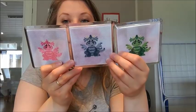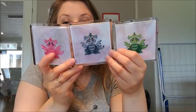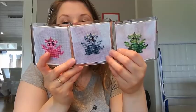The design is by Fussy Fox Designs on Etsy. It's originally in pink. I just converted the pinks into some pinks I had, and then I converted into blue and green. You use 3 different colors of the main color, so I just picked 3 of those that looked good.